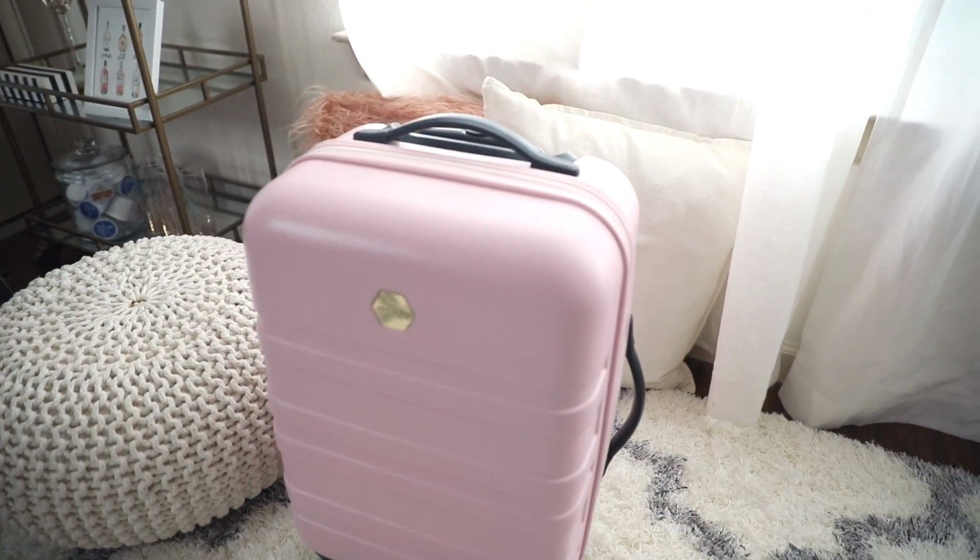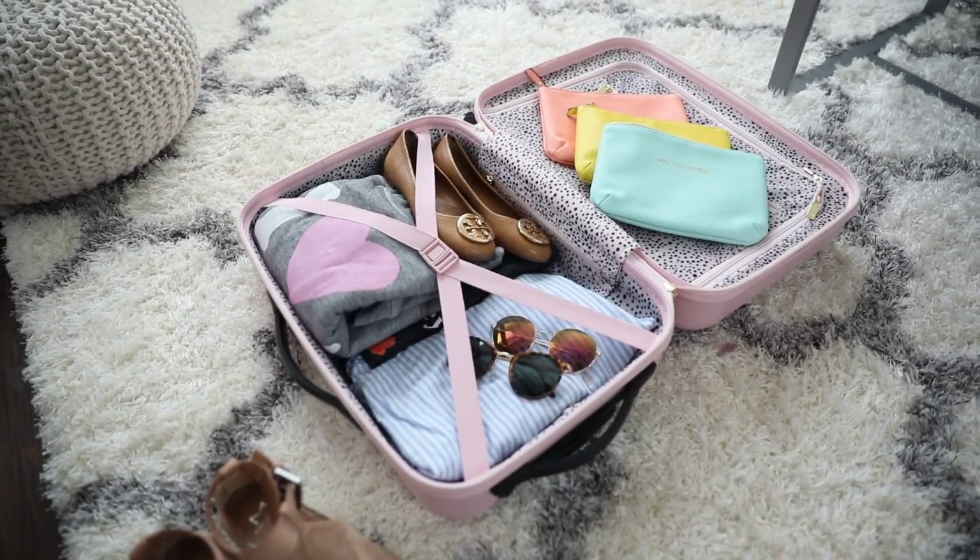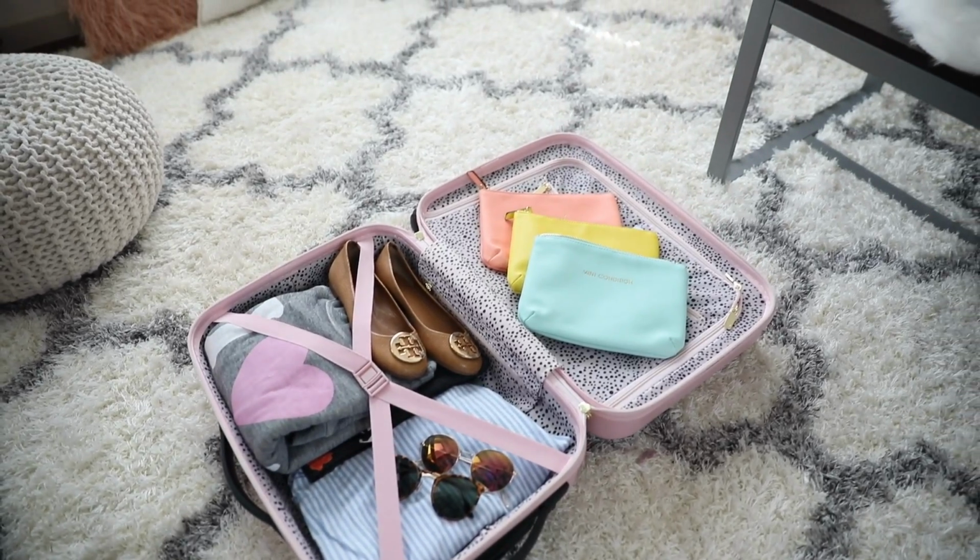First off, let's talk about how cute this suitcase is. I found it at Target and I didn't even open it before I bought it. I just liked how it was pink on the outside. And when I got home and opened it, I freaked out because it has the cutest print inside, I think the Dalmatian print polka dot things, and I think it's adorable. So I'm really excited to bring this on my trip with me this weekend to Georgia.